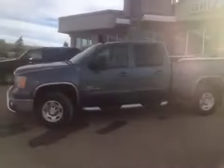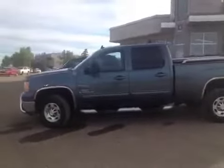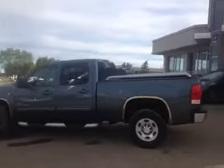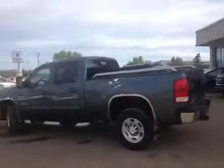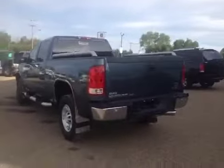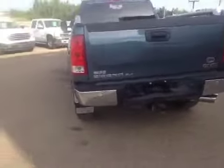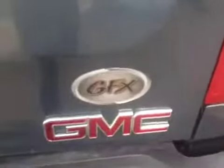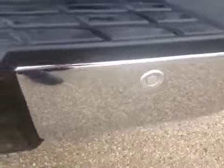Today we have stock number 15493. This is a 2009 GMC 2500 Crew. It's a four-wheel drive. This is a GFX truck, 17-inch wheels, factory tow package. There's a box liner. As you can see, it's got rear park assist.